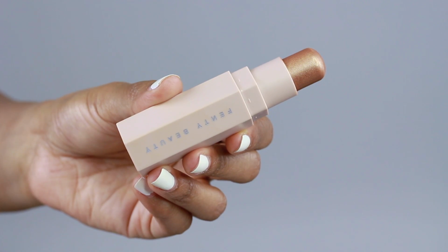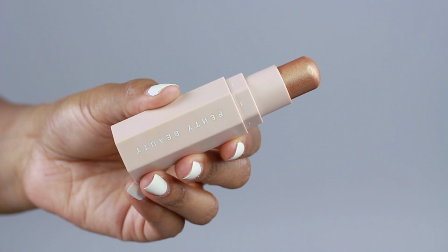Next up is the highlight shade. This one is in the color Rum. So I'm just going to go in. I'm not going to use too much of this because I do have powder highlights from her line that I want to try out.